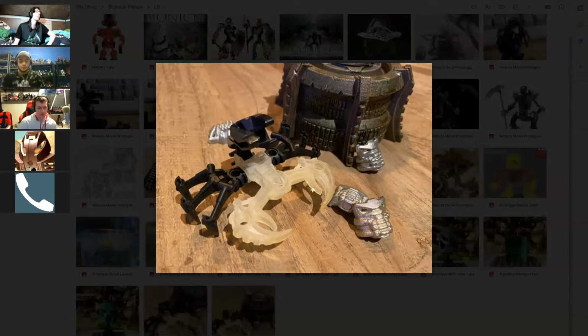Not gonna lie, that would have been a fun piece to play around with. Yeah, definitely. It looks nice, like a baby Nui-Jaga. Yeah, like a scorpion. 10 out of 10, Anna would adopt.